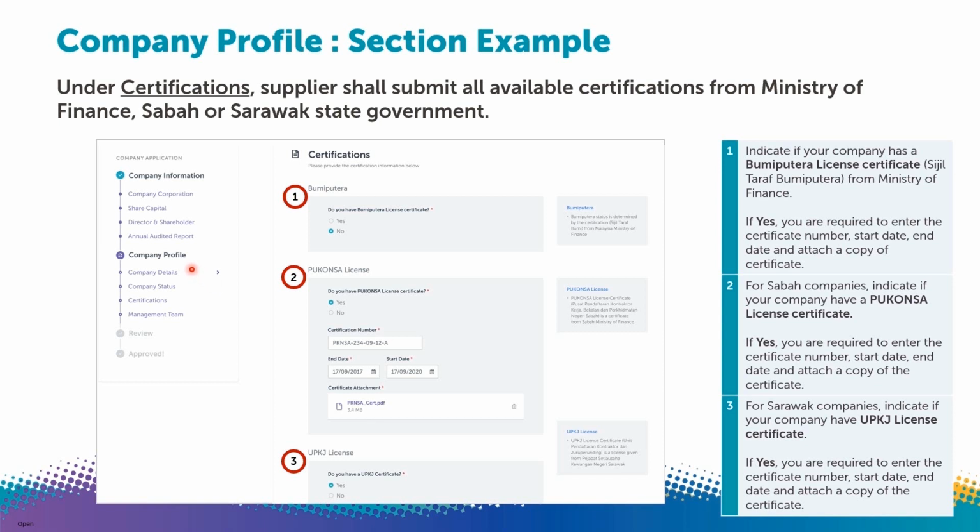Here is an example of how a section will look like in certification. Right? So this is the certification section. Once you have completed and reviewed all of the sections, you can submit your company application and move on to the next step.